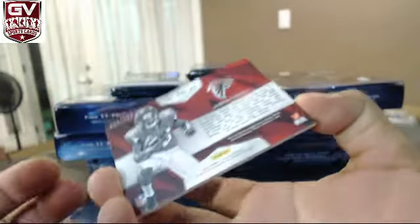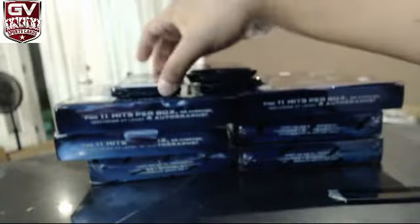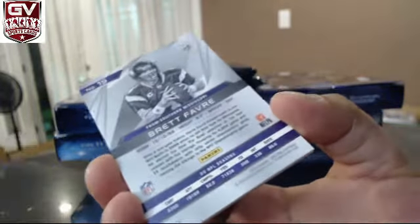And for the Falcons, Justin Hardy, dual jersey. Laser. 24/199. And for the Vikings, Brett Favre. His auto we hit earlier. Hockey Con. 29/99.